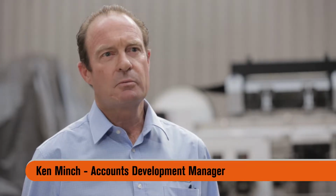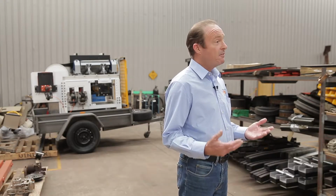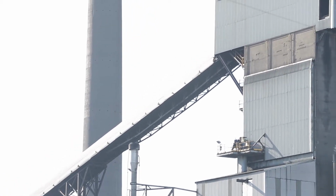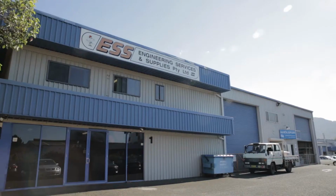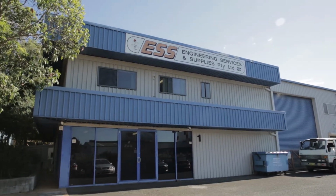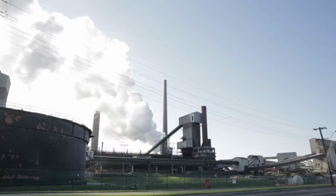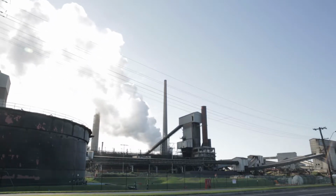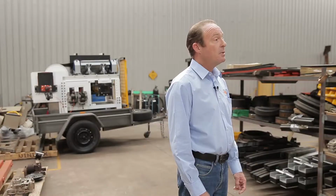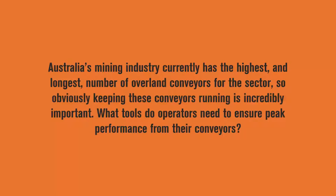Conveyors have evolved with industry over the years. They've gotten bigger, faster, carrying way more tonnage today than 20, 30 years ago. They are the most efficient method of moving material, and with new technologies, new drives, etc., they're just carrying so much more material on bigger, faster, wider belts.